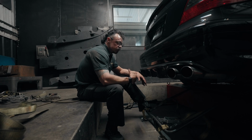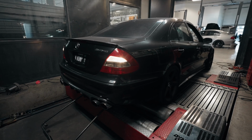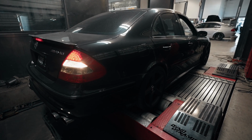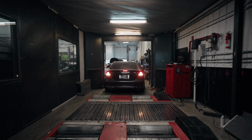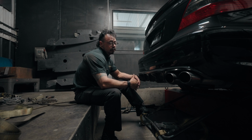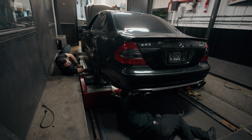It's not just a matter of putting the straps in the same place every time. Strap placement can vary from car to car, even within the same makes and models. For instance, this car has an exhaust that runs a little bit closer to where we'd normally put the straps, which means I have to be a little bit creative in where I run the straps.